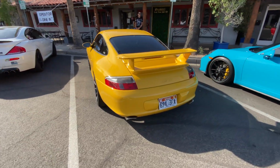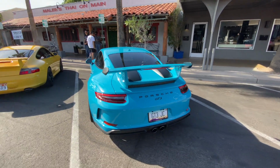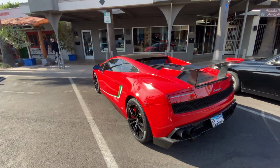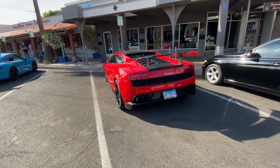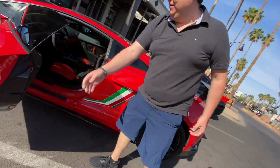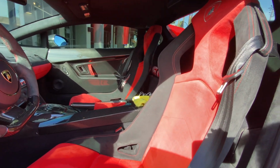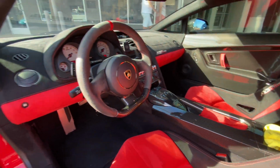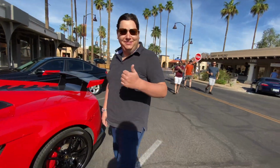996 GT3, these are incredibly rare. And it looks amazing next to the Miami/Mexico Blue GT3. But this, Trofeo, correct? Yeah, amazing. You want to see inside or something? I'm sure, yeah, that'd be great. Awesome, thank you. Look at this thing. This was always my dream spec of Gallardo. Those are the coolest seats, all the carbon there. Oh, this thing is just gorgeous. Amazing. Thank you, sir. I appreciate it. I know it's a Porsche show, but that just might have taken the cake for me.